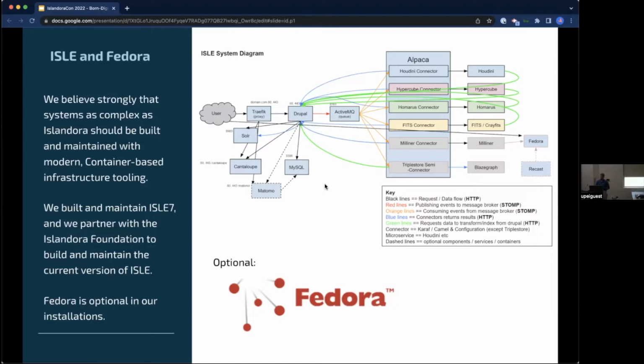Our approach to Fedora in Islandora 2.0 is that it's optional. Most of our projects to date have included it and have been specifically looking for that. But if you do not need it or want it, it does add to the complexity of Islandora, and it can be omitted without feature loss, other than obviously the Fedora related aspects of an Islandora repository.